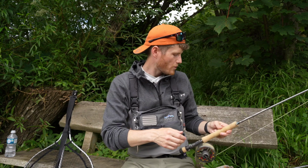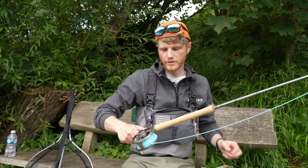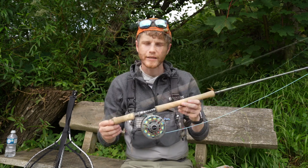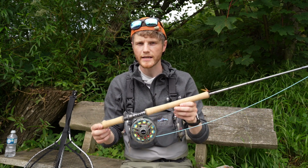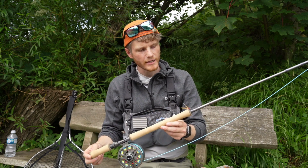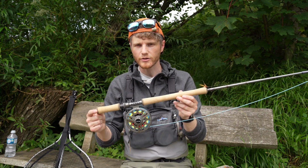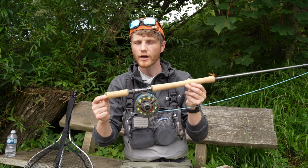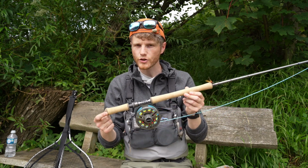And then what we move on to next is something called a switch rod. Now these are a midway between a single-handed rod and a two-handed salmon rod. So this particular rod is 11 foot long and you can fish this as a single-handed rod and as a double-handed rod, hence the name switch. So today I'm going to be using this as a two-handed rod.